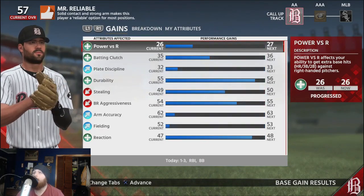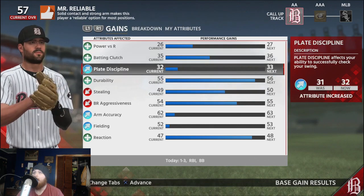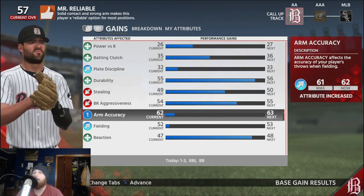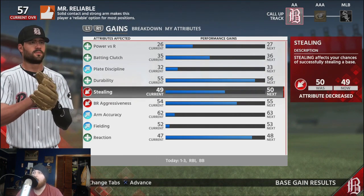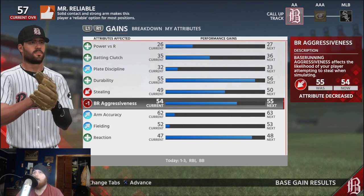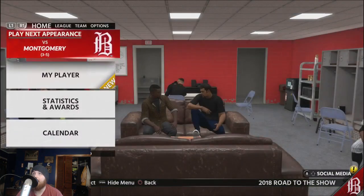Oh, no. Okay, so we got some gains, but we also got some losses. Our fielding and our arm accuracy did go up, as well as our plate discipline, but we actually lost some attributes when it comes to stealing and base running aggressiveness. So that's something that we're going to have to try to focus on in the future to get better at, because we haven't been that great at it so far. But let's look and see where our stats stand as of right now.